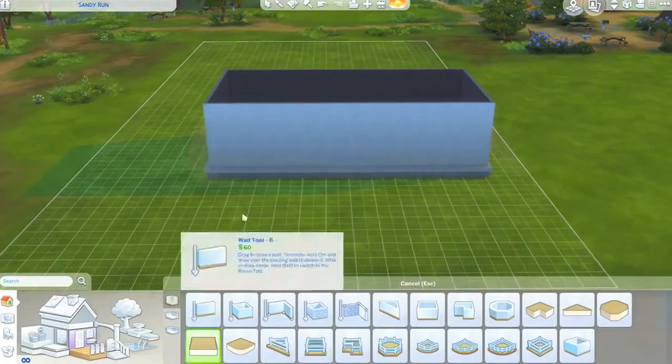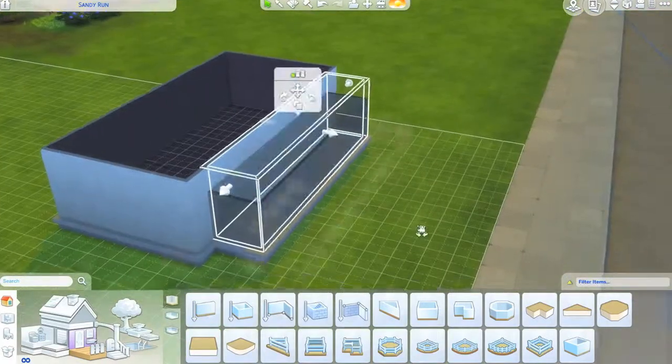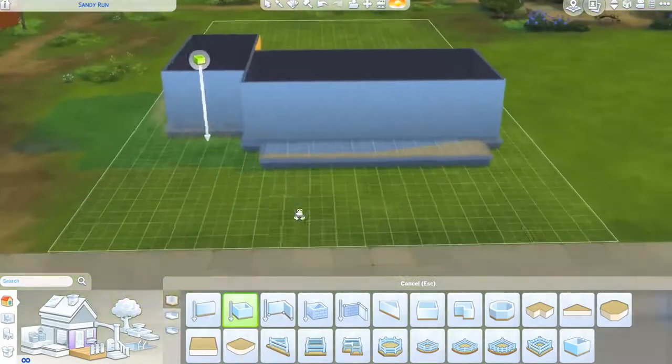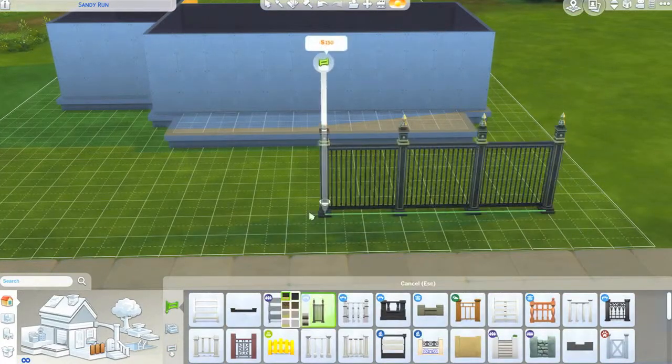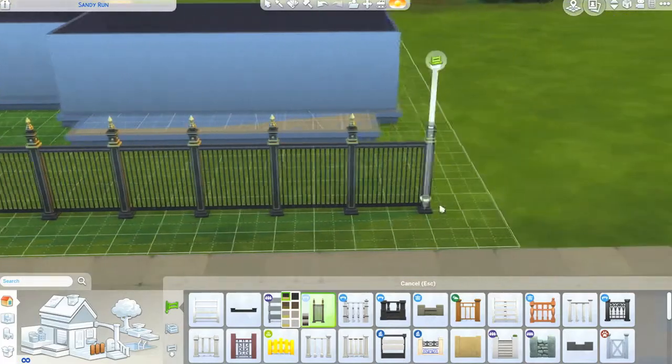So today we are doing a Scottish build, and this is actually inspired by one of the houses that I saw when we were walking along to the botanical gardens on my recent trip to Edinburgh.